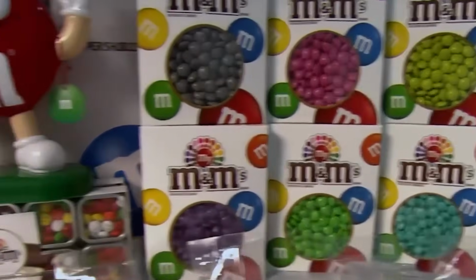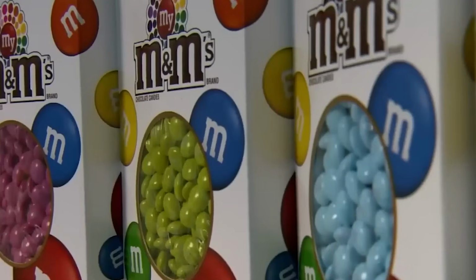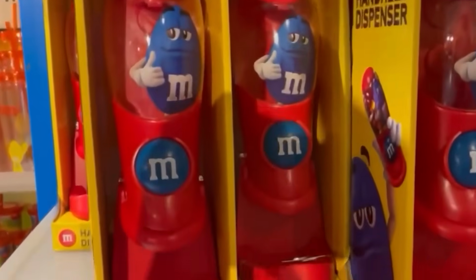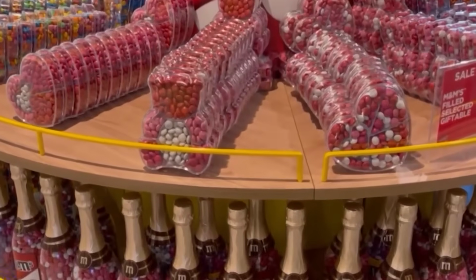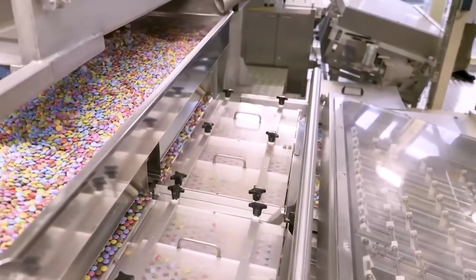the candy surface. To ensure accuracy, machine vision systems monitor the printing in real time, checking for clarity, alignment, and completeness. Any candies that are misprinted or blank may be removed by pneumatic air jets and diverted for recycling or reprocessing. Now the M&Ms are ready for packaging.